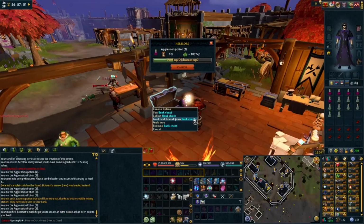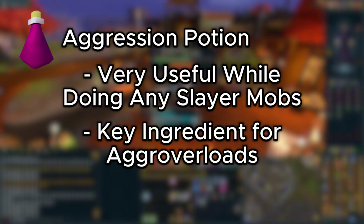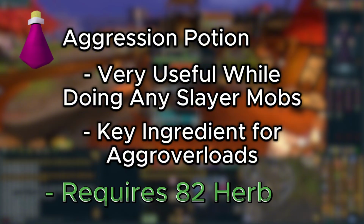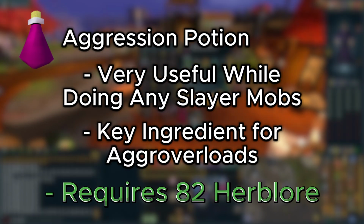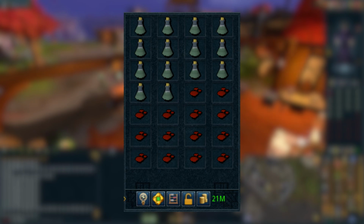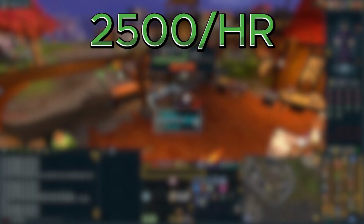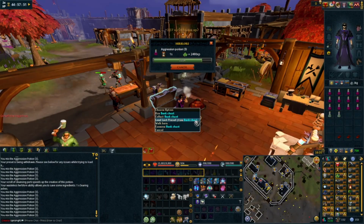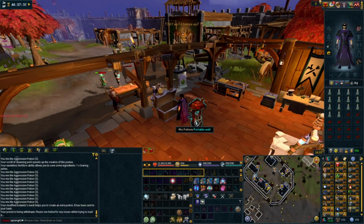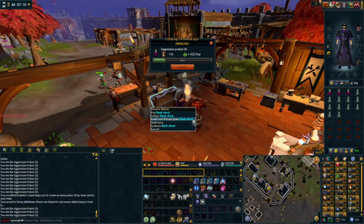Another profitable method is aggression potions. They are very useful when doing any Slayer mobs and are a key ingredient to making any form of aggro overload. Requiring only 82 Herblore to create makes this another great method to train XP while gaining really good GP. You will need an inventory of 14 unfinished Bloodweed potions and 14 Searing Ashes. You can make 2,500 in an hour, making the initial cost being around 133 million GP. As the other methods, you will use the load last preset method at a portable well, and there is still a chance to create a 4-dose potion along with the possibility of potions being duplicated.